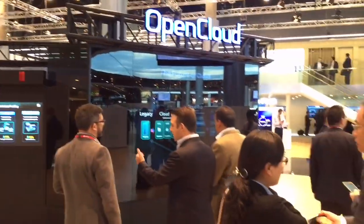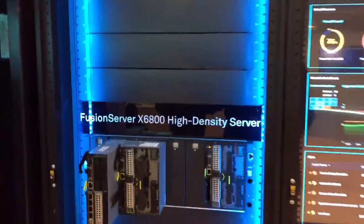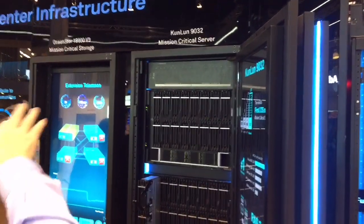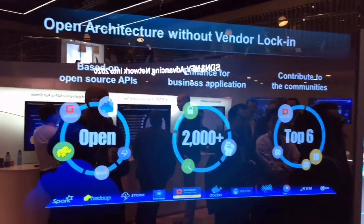So we have a data center, open cloud. It looks like a very cool data center with nice visualization, nice controller, all the switches, all the different servers, unified storage. And the Kunlun 9032, a mission critical server. Hot swappable, I presume. And the number one, much better than IBM, HP, or anybody else, including RAS. It looks very nice, the open cloud. Open architecture without vendor lock-in also.